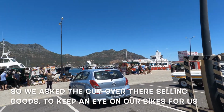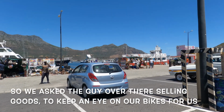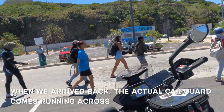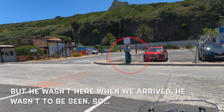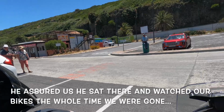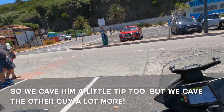So we asked the guys over there selling goods to keep an eye on our bikes for us. When we arrived back, the actual car guard comes running across, but he wasn't here. He wasn't to be seen, so he assured us. He sat there and watched our bikes the whole time we were gone. So we gave him a little tip too, but we gave the other guy a lot more.